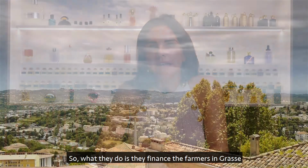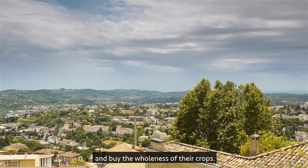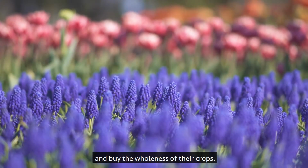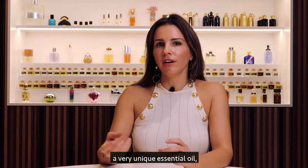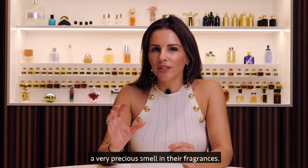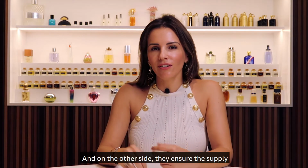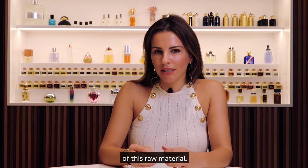What they do is finance the farmers in Grasse and buy the entirety of their crops, and this enables them to ensure, on the one side, a very unique essential oil, a very precious smell in their fragrances, and on the other side, the supply of this raw material.